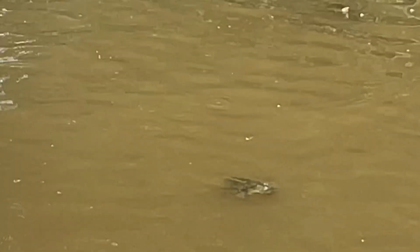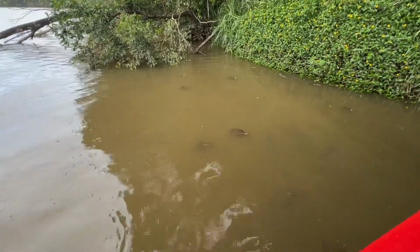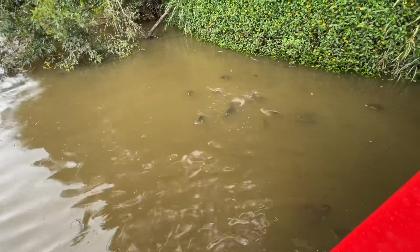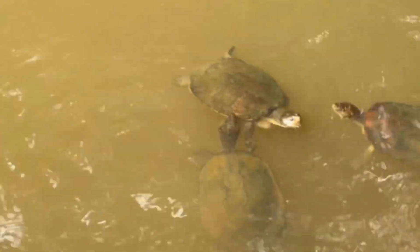Right, so if you look out both sides in the water now, hopefully you'll see some fish and turtles and things. So here we are, we're 318 metres above sea level here, so these are all freshwater species of fish and turtles. And they're all native species as well. Oh, here's a big crack.